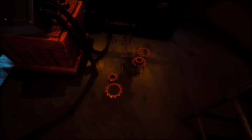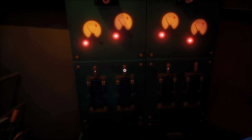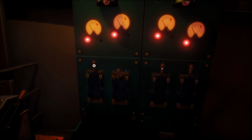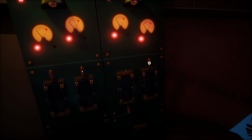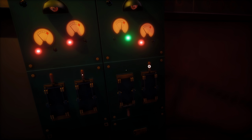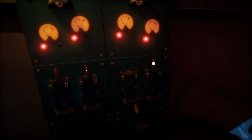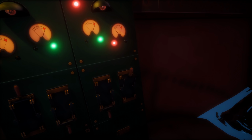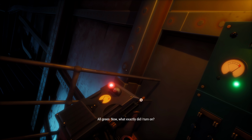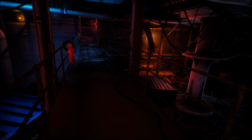Alright, let's try this. But I have to put this thing together. No power. Oh, jeez, really? Okay, let's think this through. Let's see what happens. I'll try again. This isn't right. Okay, there's one. No, wrong. Okay, so this is just a matter of elimination type thing. There we go. Now, what exactly did I do? I don't know, but you didn't electrify the metal platform that you're on, so that's good.